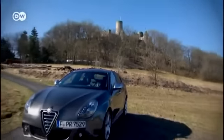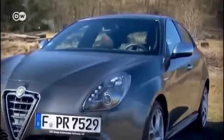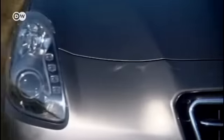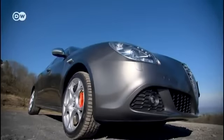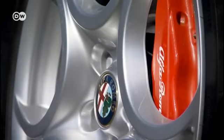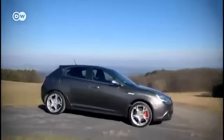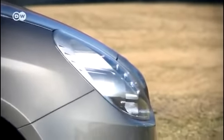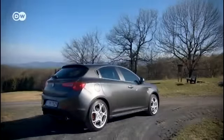This is just what gives Alfa Romeo great hopes for the Giulietta. It's designed to steer the customer's emotions. And that starts with a smart design. In Italian, Giulietta is the diminutive form of Giulia. The new model has little in common with the boxy look of its earlier namesake. Now, soft, round lines dominate. And once again, Alfa's designers have proven their skill at creating extraordinary emotional cars.